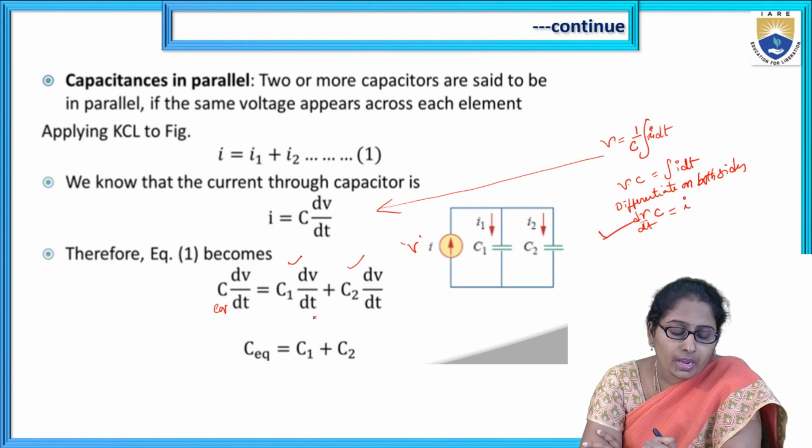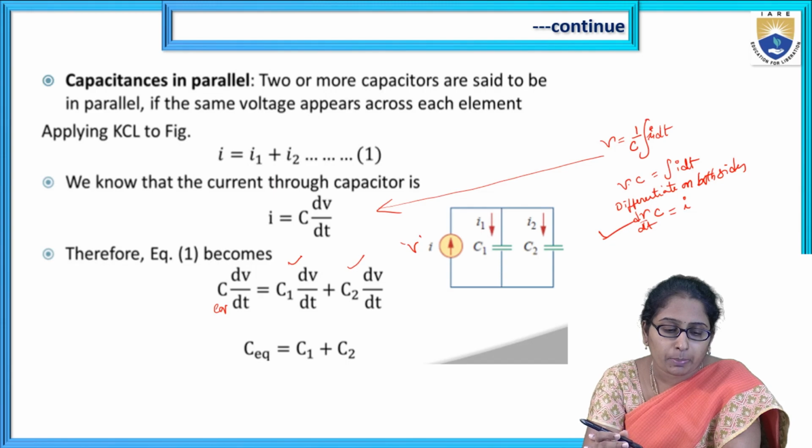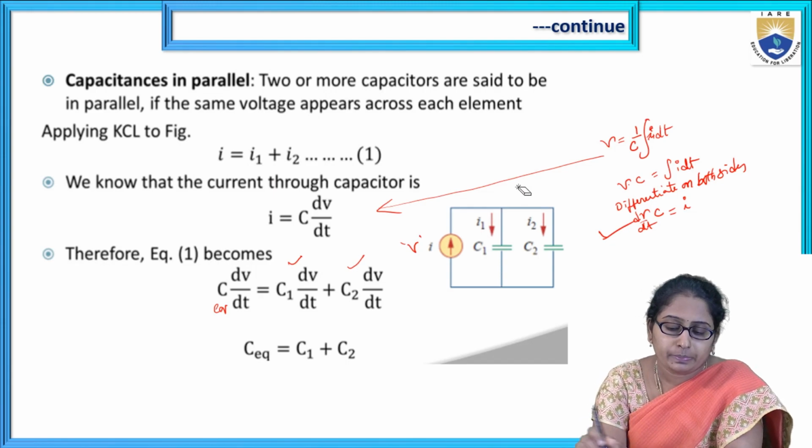Cancel the similar term on both sides. Finally the equation is C equivalent is equal to C1 plus C2. That is the expression when capacitors are in parallel.